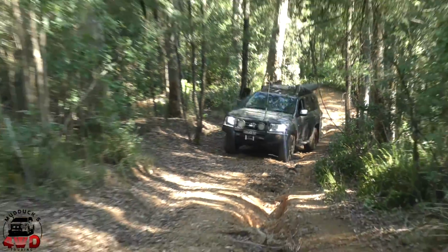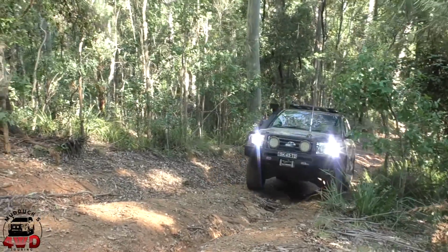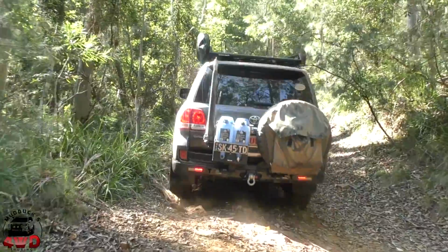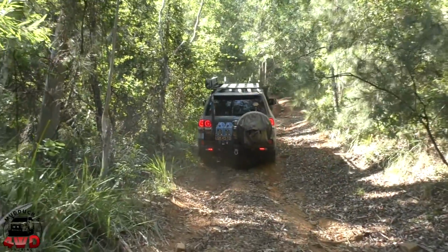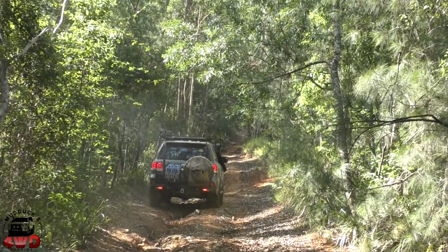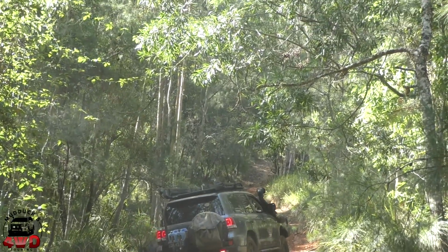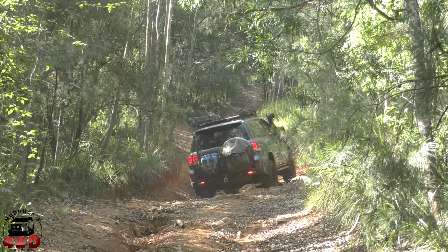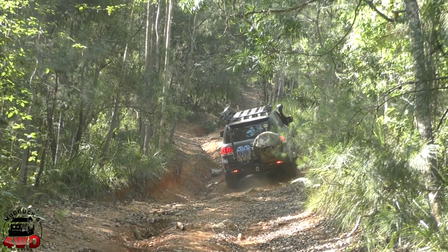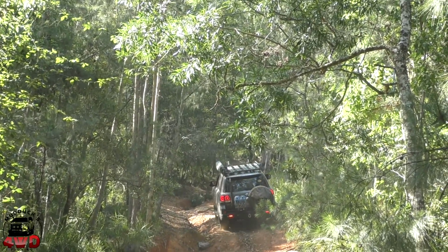And I'll have to get out of the way because he's probably going to put the booty in here a bit. Looks a bit challenging there, but it seems to be doing okay.